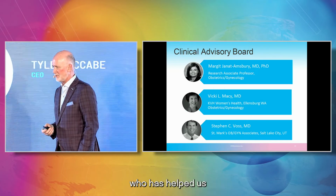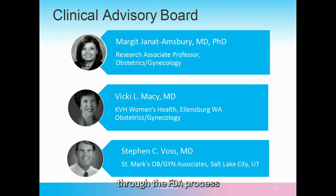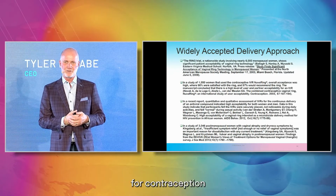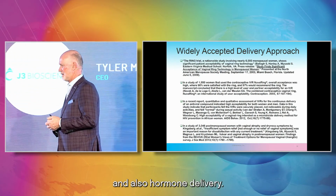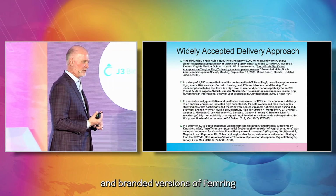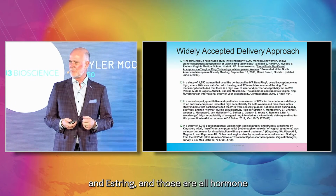We have a clinical advisory board who has helped us through the FDA process and understanding our clinical data. And what we also understand is the ring technology. Well, I didn't invent the circle. We actually improved it in terms of our therapeutic approach. We know from a variety of studies in peer-reviewed journals that the ring technology is widely accepted. There are rings on the market for contraception and also hormone delivery. The contraceptive is NuvaRing. There are also generic versions of NuvaRing. There are generic versions and branded versions of FemRing and Estring. And those are all hormone-based delivery products.